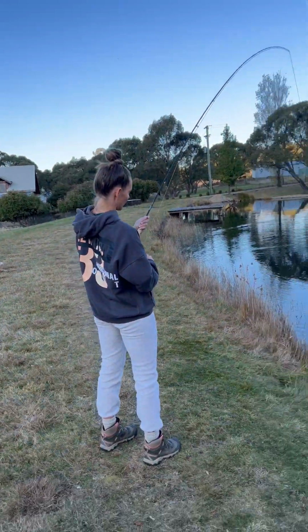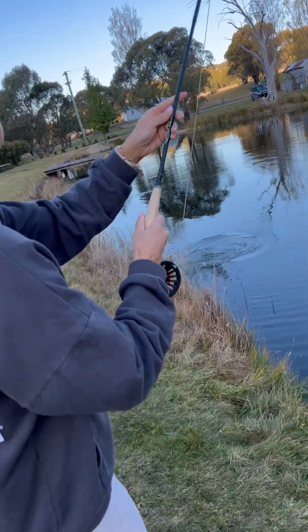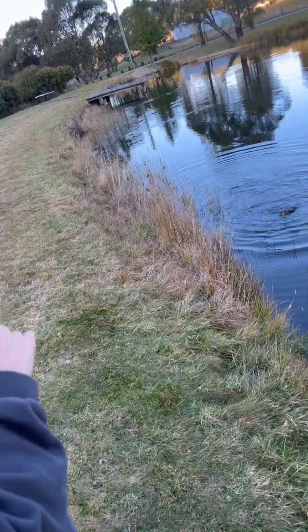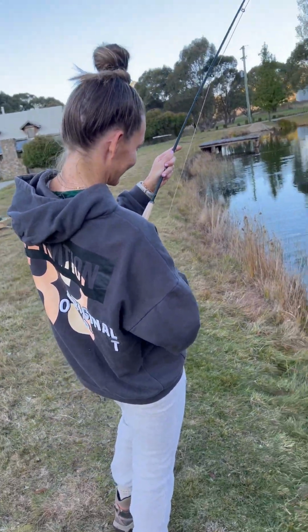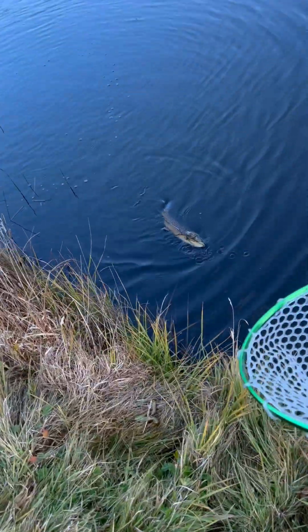And when I say Libby caught her first ever trout on a fly rod, I don't mean just on a fly rod. I mean ever. This is the first time she's ever caught a trout. She's super excited, but does not know what to do. She doesn't realize you actually have to reel in the fish. And it's a brown trout that she's catching. It's just in this little lake. And it's a decent-sized brown trout.